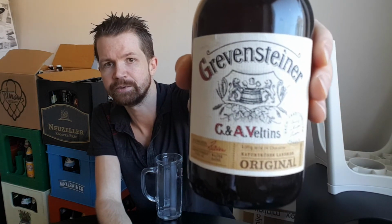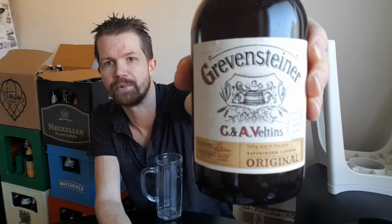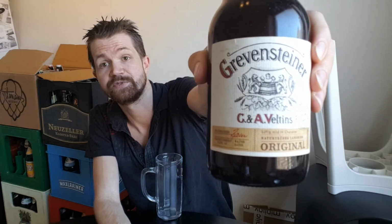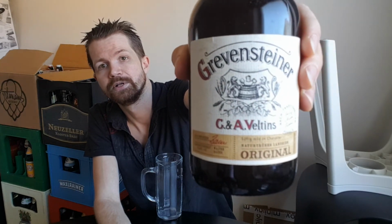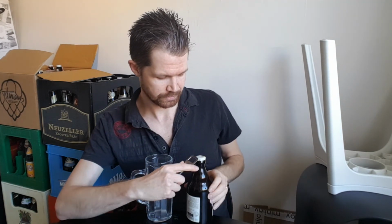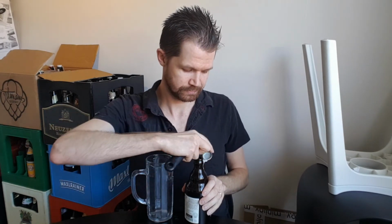Yeah, I think that's it with the information. Let's go over to the tasting part of this very interesting Landbier Grevensteiner Original from Veltins Brauerei in Nordrhein-Westfalen, West Germany. Looks very interesting, doesn't it? Also the bottle shape, as I mentioned at the beginning, is quite unique. So let's open this one up. Have to do it this way maybe. And pour it up.